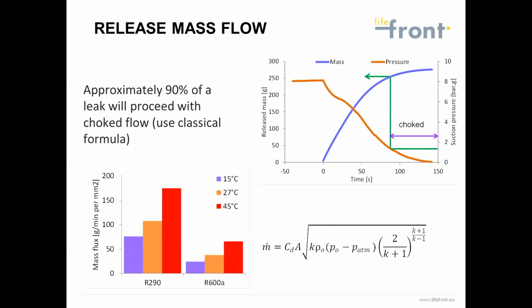And this graph on the top right indicates that. So it's reasonable to use this classical choked flow formula to determine the mass flux, or the mass flow, of a leak. But importantly, under whichever conditions that part of the system is subjected to.